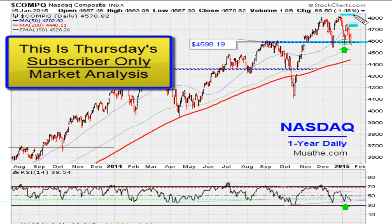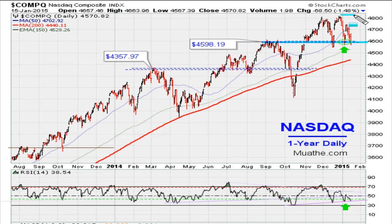Nasdaq did end up down the most, down 1.48%. So now the question becomes, what's going to happen on these daily charts? You can see on the Nasdaq, we are back where it's been finding support, as we discussed yesterday after the close. And also support could come from this bottom line here, connecting the lows over the last couple of days. And so something's going to have to happen here.